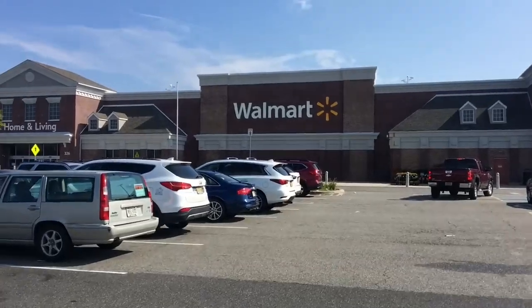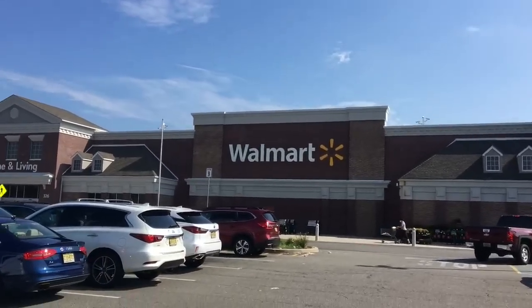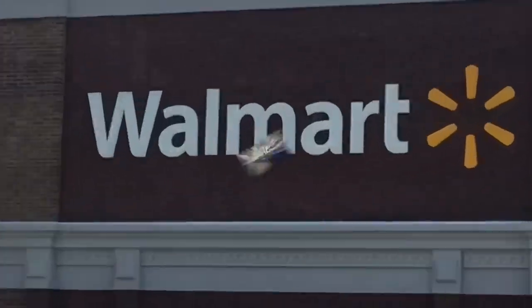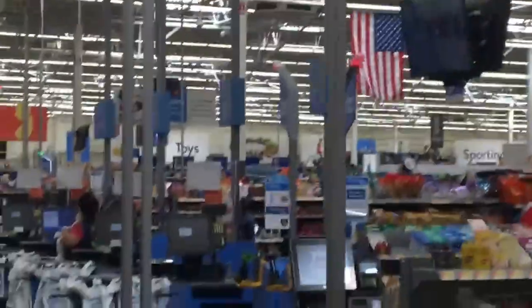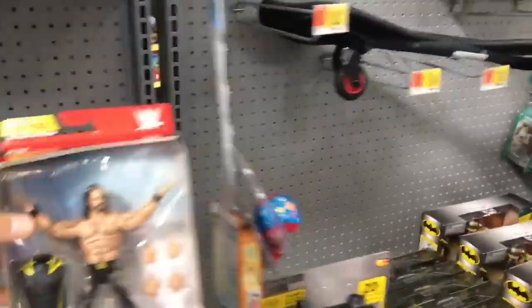All right, so we are at a new Walmart that I've never been to. Let's see if they got some good stuff. I'm hoping. Toys are all the way on the other side of this thing, of course. First thing I see is Seth Rollins, but he's not where he belongs. Nothing crazy in the McFarlane section. Not much for Legends here.